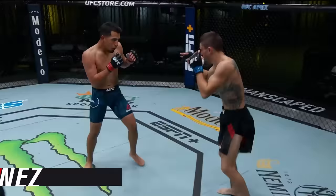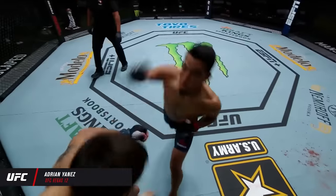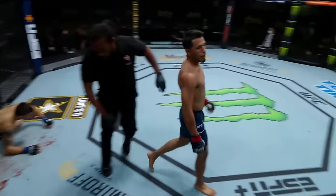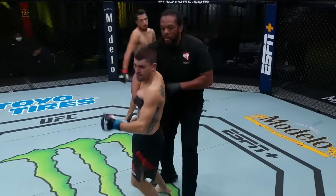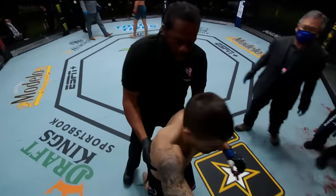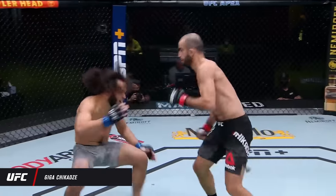Look out, nearly gets kicked in the face as he scrambles to his feet. Giannis just missed that one. There's a good right and another. He's hurt, and then that head kick. Holy smokes, Adrian Giannis does it again. Puts Victor Rodriguez down. Hard to do it more impressively than that. A 4-0 2020 tonight.